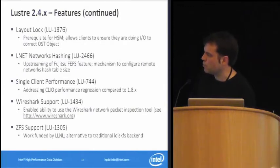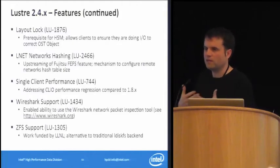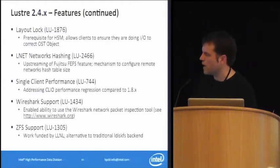And ZFS support. This was basically the development work that took place around the Sequoia deployment, and so Chris Morrone of Livermore will be talking about that in more detail. And although ZFS was the headline aspect of that, the implication of this work is that it really makes it much easier to add alternative back-end file systems. So there could be other possibilities there moving forward.